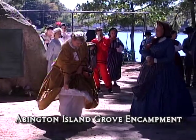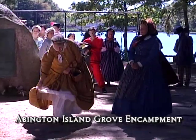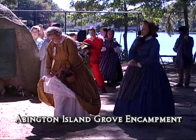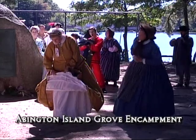And she's also wearing a hooped petticoat. There were two different versions of the hoop, and one was inside of a petticoat. The other ones were a wired cage. I'm going to show you one of those very soon.